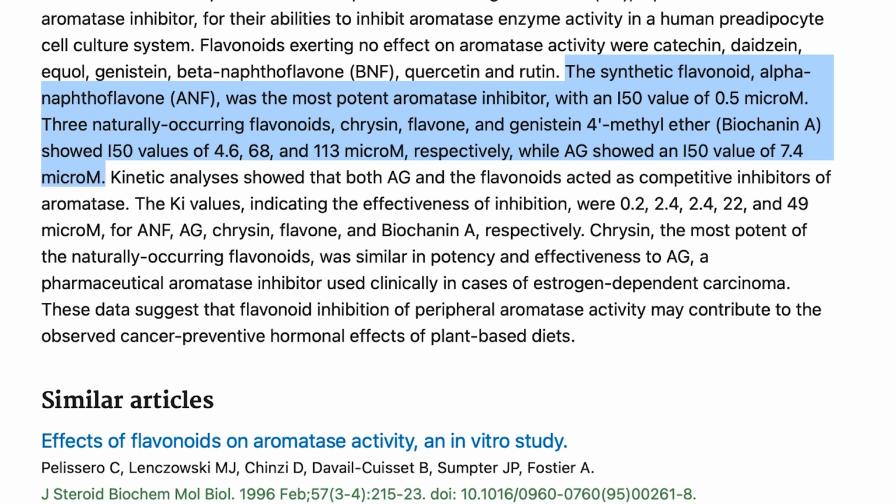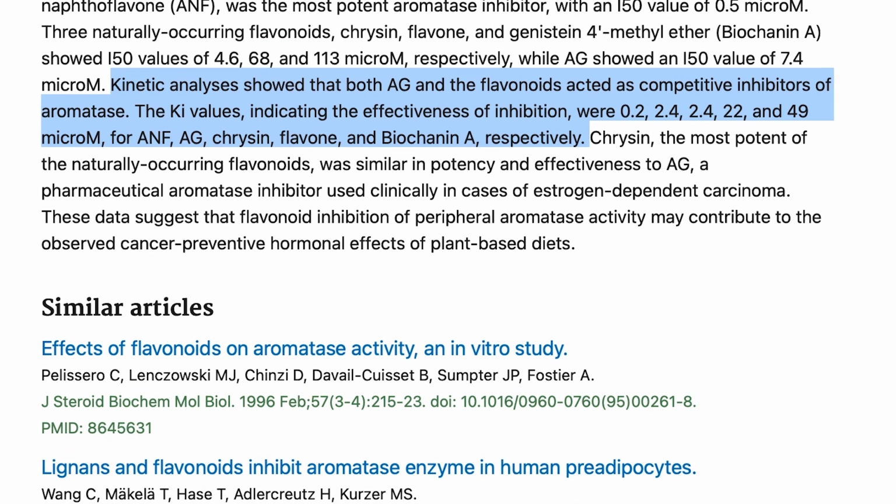So in this particular case, a lower Ki score means that there is a higher inhibitory effect on aromatase. So you want a lower Ki score in this particular case. The pharmaceutical grade AG had a Ki of 2.4, just to give you reference. Pharmaceutical grade was a 2.4. When they did this study, they found that there were some flavonoids that were even lower than that.